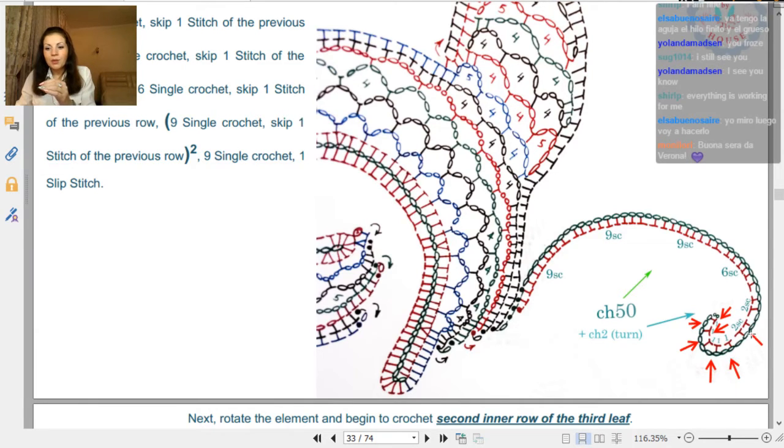Next we have 2 single crochet and skip 1 chain loop, again 2 single crochet and skip 1 chain loop. And next you have 6 single crochet, skip 1 chain loop, 9 single crochet, skip 1 chain loop, and again 9 single crochet and skip 1. Finish at this point by slip stitch.